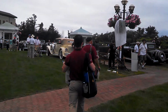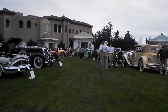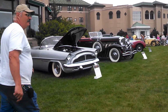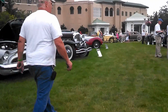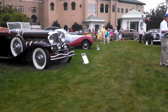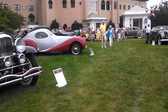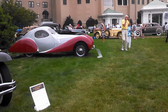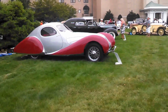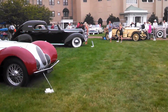Am I ready for my close-up? But that Packard's labeled Mitch. Oh, no problems. It's a Panther. We're going to check this stuff in detail a little bit later. This is just a quick walkthrough early morning. So I want to give you a scope of what it feels like. It's about 8:30 in the morning. This is Sunday morning on the grounds of the Hershey Hotel.